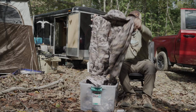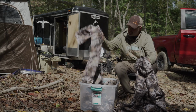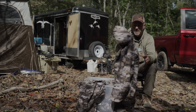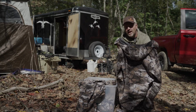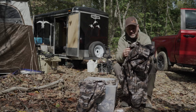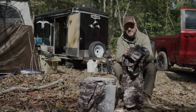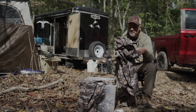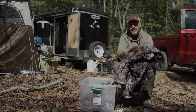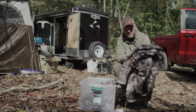So here is the jacket, and I wore this in the pouring down rain the other day. Here are their pants. I wore these some, but definitely the jacket as I was setting up camp and everything behind me. And I never got wet through it. I was very impressed. It's not super heavyweight, but it's not super lightweight either. If it was raining and in the 70s or 80s, you'd probably get kind of warm in it. But it kept me dry. They've got some pockets and everything. It's pretty quiet. I'm not sure what type of material that is, but it is super quiet.